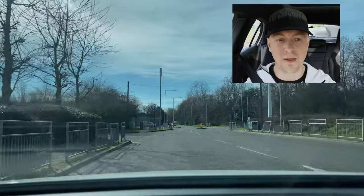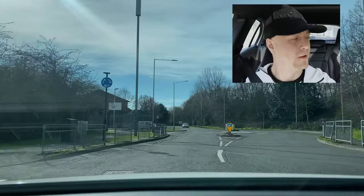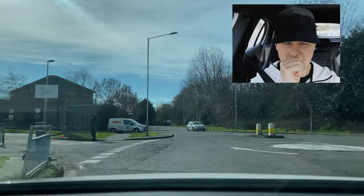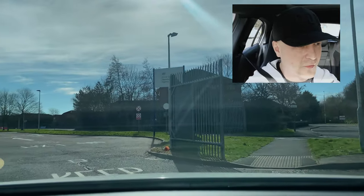So there you go. I don't like that bump there. Check my mirrors. I'm going round that bump. Hit that one on the way in. And then mirror, mirror, signal left. And this is the way back in to the driving test center here on the left.